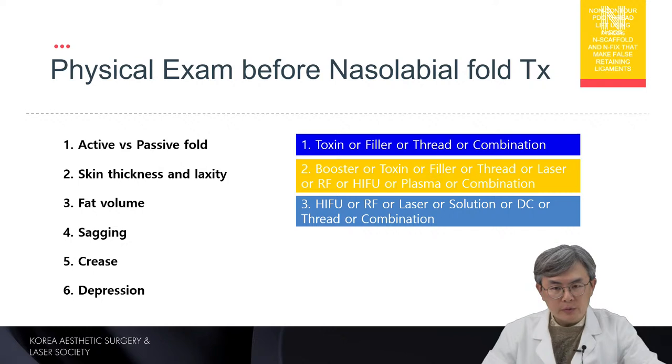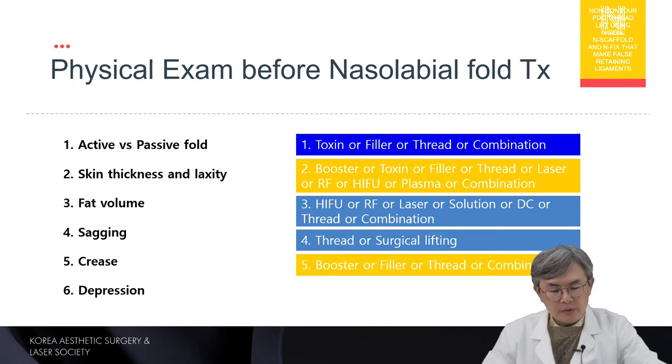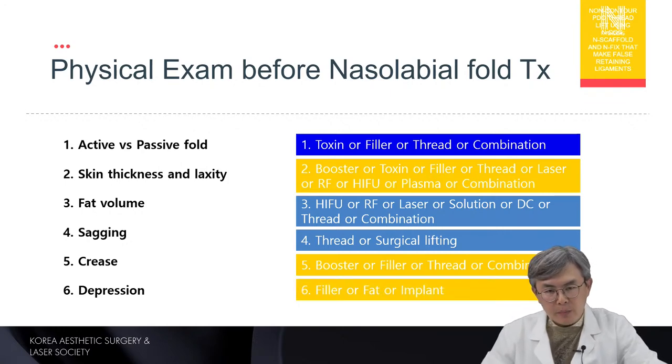In the malar area, sometimes there is increased fat volume. We can use HIFU, RF, and sometimes a lipolytic solution like deoxycholic acid, and also combine with thread. In skin sagging cases, we always recommend thread lifting. If the patient has skin creases, I also recommend a skin booster or toxin and filler, or sometimes laser. For depression cases, I combine with filler or sometimes use fat graft.